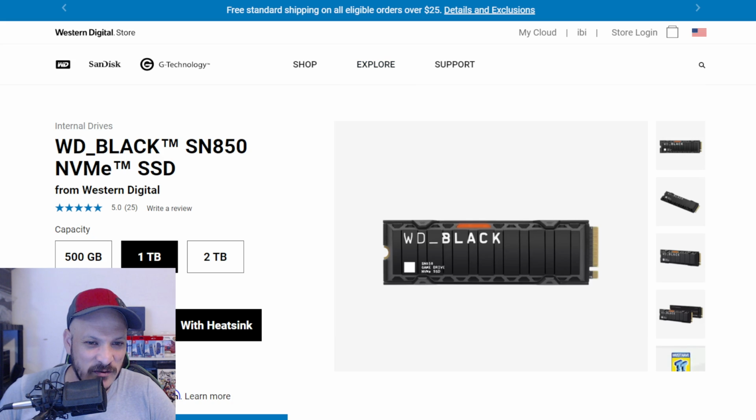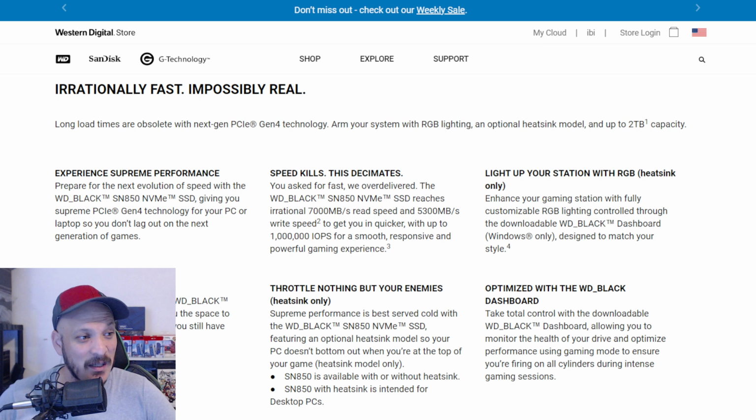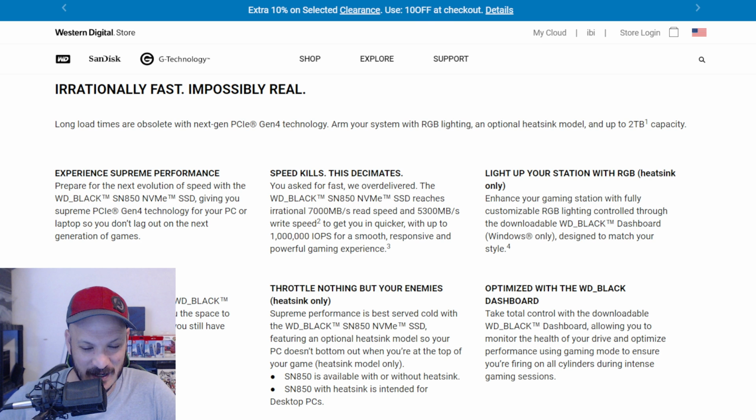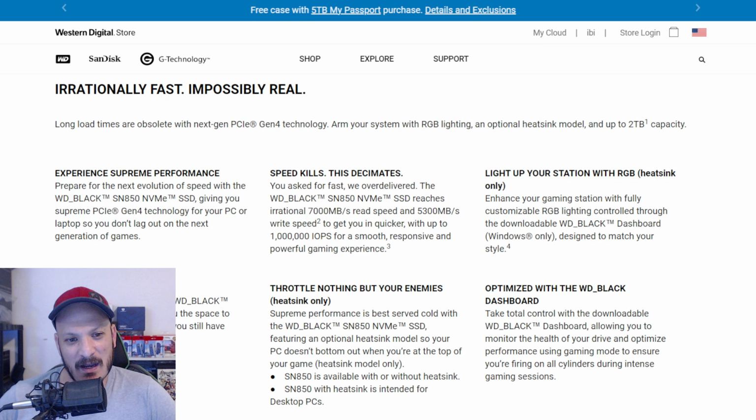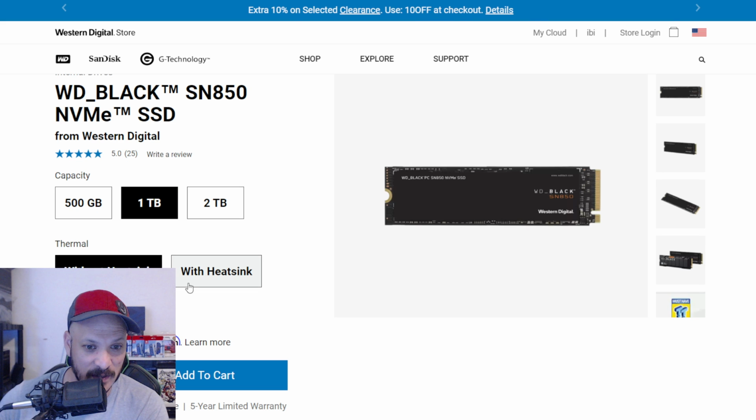Okay, so Western Digital Black, this is the one that Mark Cerny is recommending, and usually if you have the person who helped to develop the console, you have to pay attention to it. And I said before 7,000 megabytes per second read and write speed. I was incorrect on that. That is the read speed. The write speed is 5,300. But anyways, this one right here is a 1 terabyte NVMe SSD, Western Digital Black. It's the SN850. It has a heatsink on it. You have to get it with a heatsink. It's $20 more.